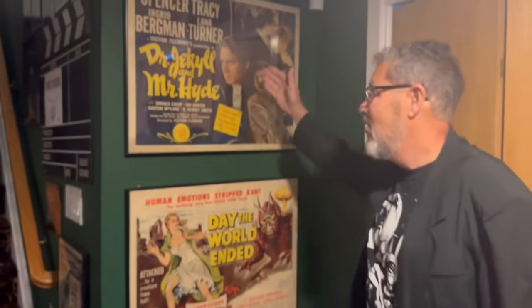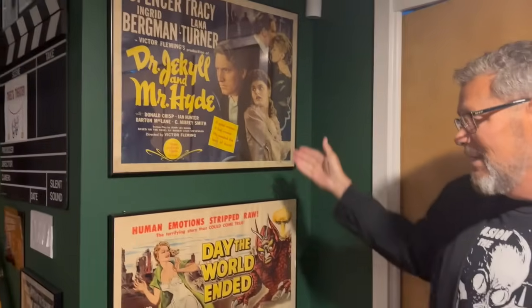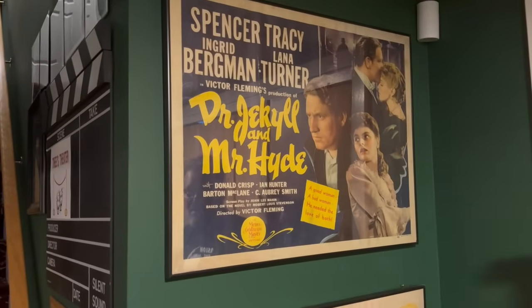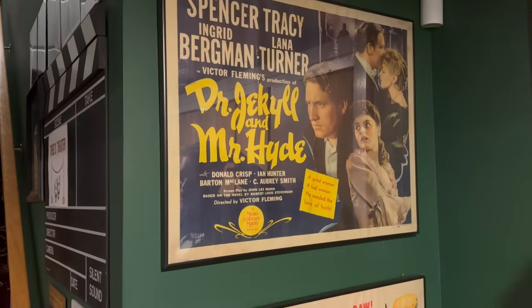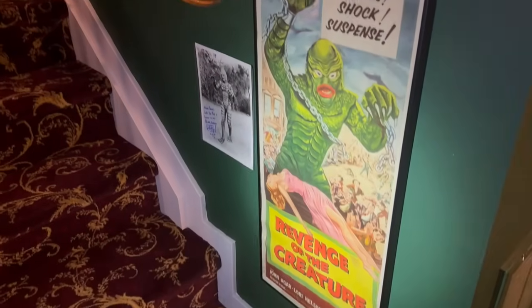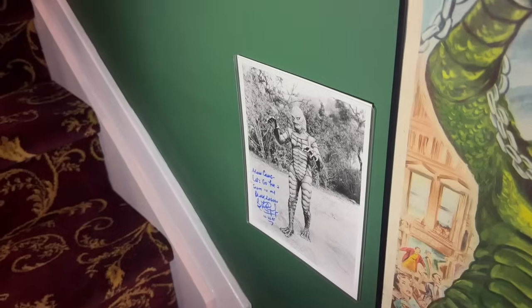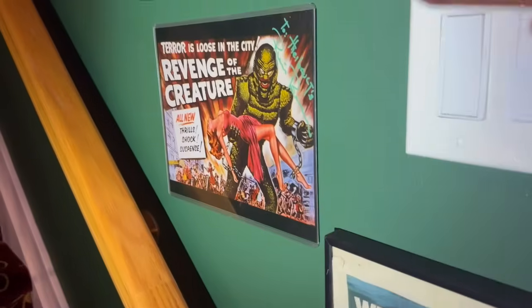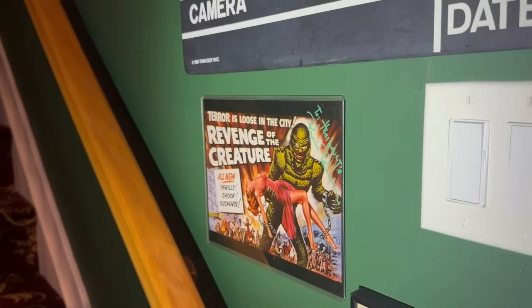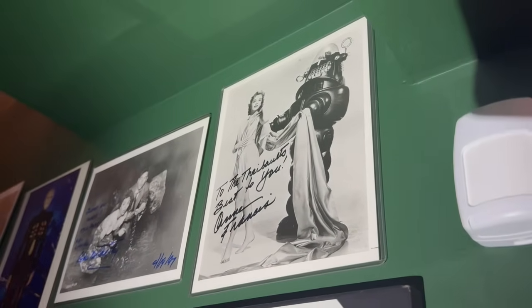Look at this little wall. Dr. Jekyll and Mr. Hyde, along with Day the World Ended. Now this is 1940s, this is 1950s, and this is one of the few 40s movies that we have on display down here. But just come over this area, some really, really great autographs. Along with Revenge of the Creature, we have one autographed by Bob Chapman, and then we have one by Ricou Browning. He did all the underwater scenes. And then you have Anne Francis, who is the star in Forbidden Planet.